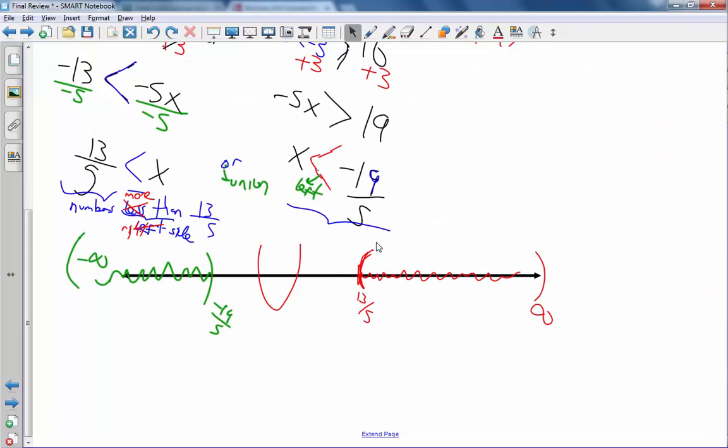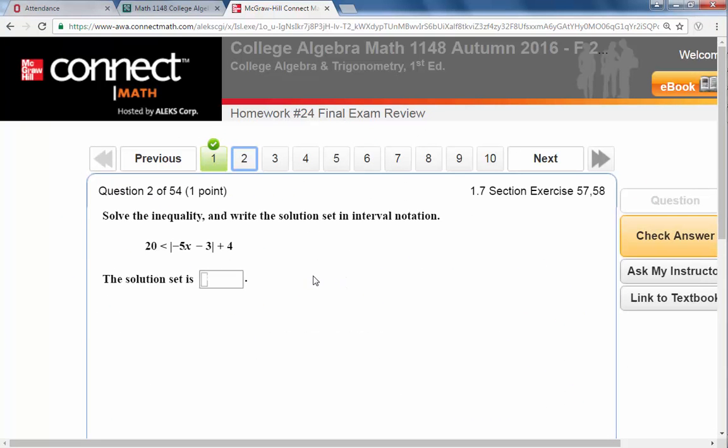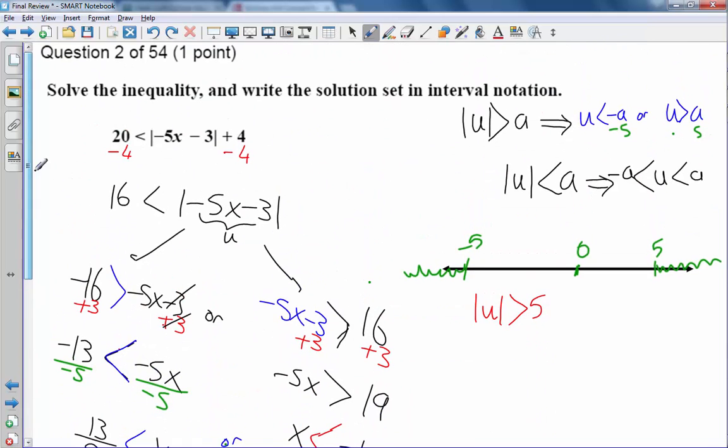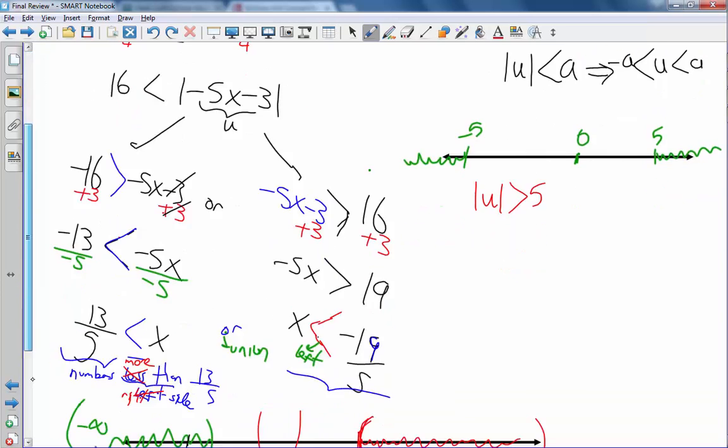How can I be sure I did this right? There is another way to check this. Pick a value here, close by to the starting value. This is -4 point something. Pick like -5 and substitute into the equation and see if it makes it correct. Plug in -5 here, 25. This is 22. Absolute value of 22 is 22 itself. Add 6. That part is 26. Is 26 more than 20? Yes, we're good.